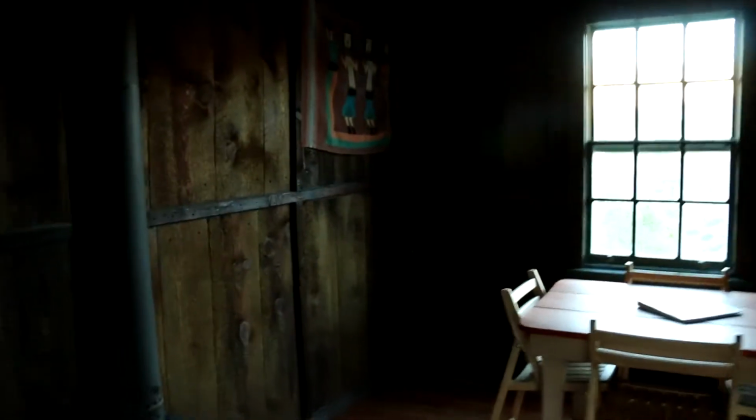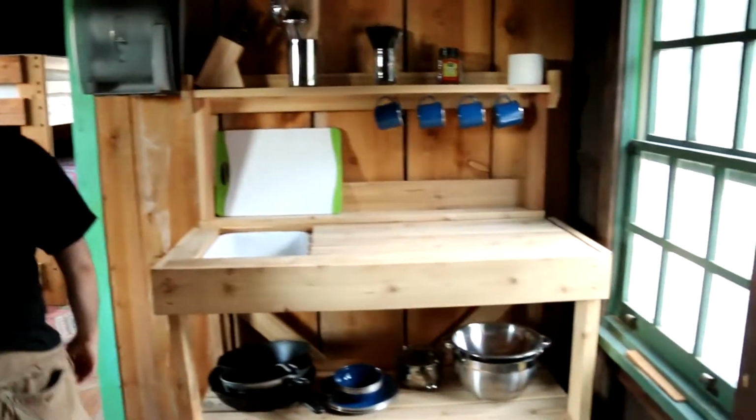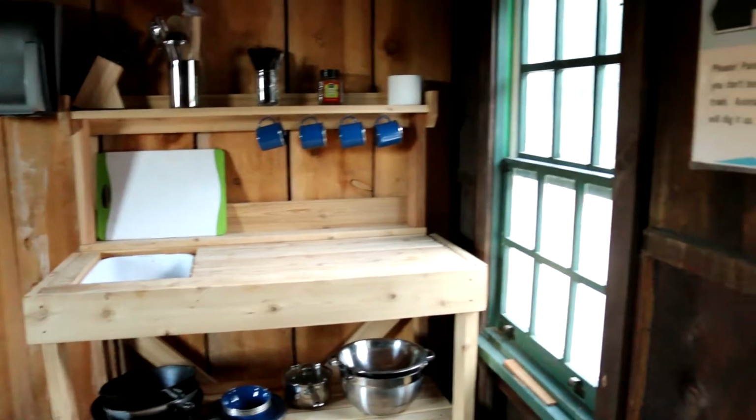Wow. Oh my God, look at this place. Wow, okay. This ain't too bad. Where's the outhouse? That's a good question. Wow, an actual bed. We get to sleep on a bed tonight.